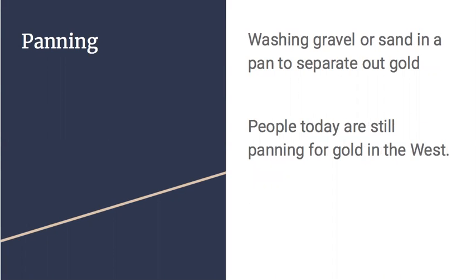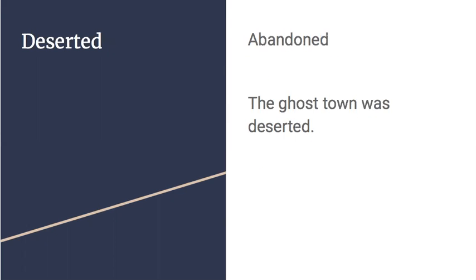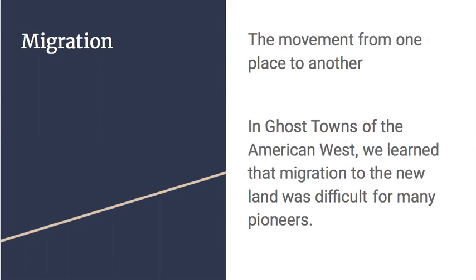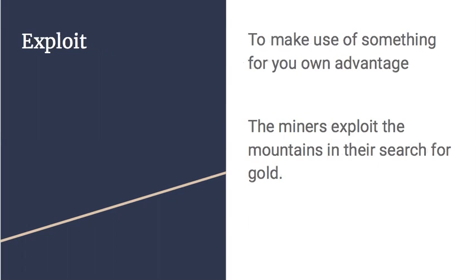Panning is washing gravel or sand in a pan to separate out gold. Deserted is abandoned. Frontier means the farthest part of a settled country. Migration is the movement from one place to another. And exploit is to make use of something for your own advantage. Don't forget to study these words because you will have a short quiz tomorrow.